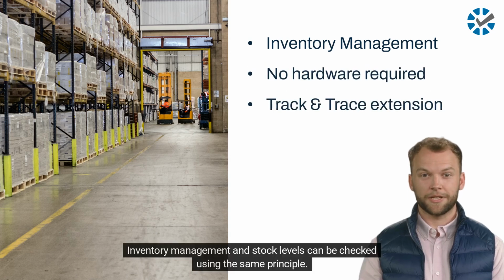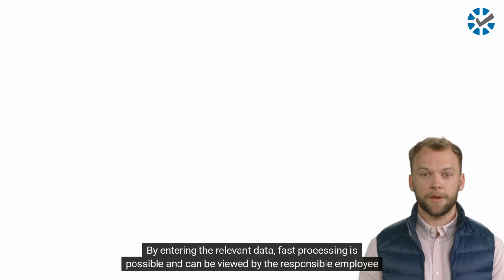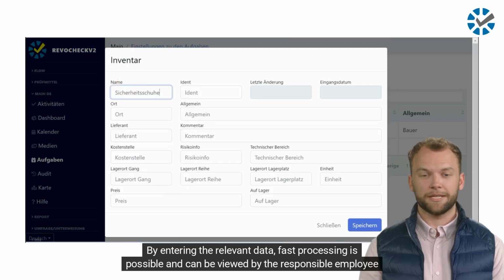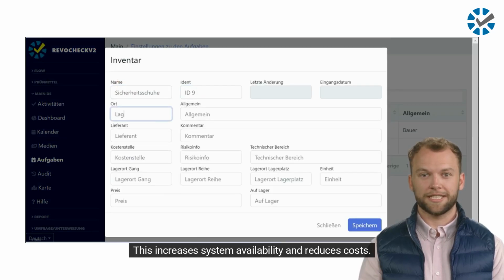Inventory management and stock levels can be checked using the same principle. By entering the relevant data, fast processing is possible and can be viewed by the responsible employee at any time mobile. This increases system availability and reduces costs.